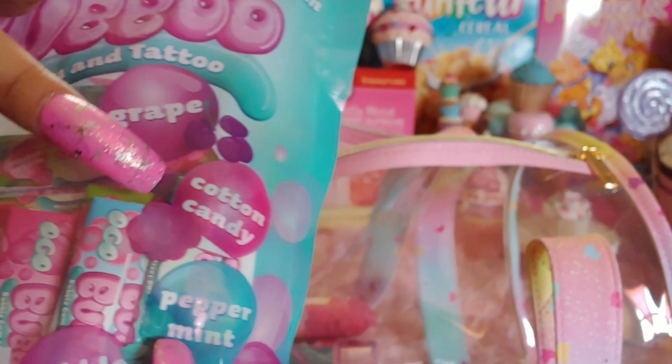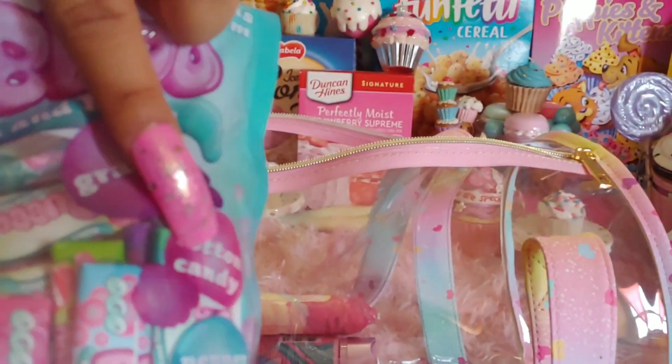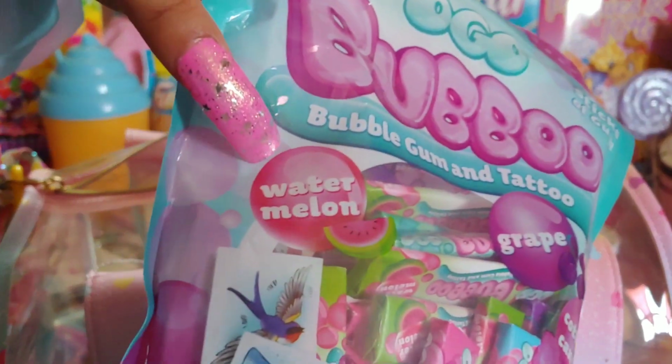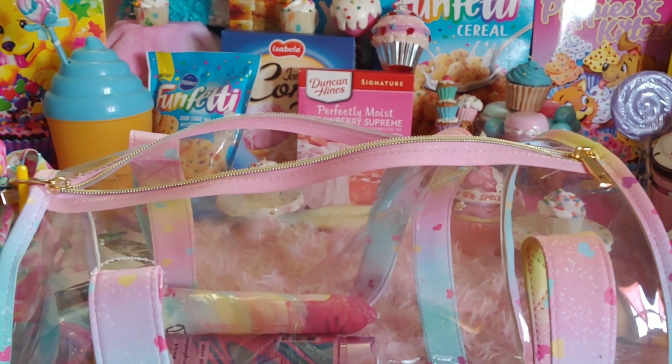And it comes in peppermint, my favorite cotton candy. That's what drew me to this bag. I had to get it. I get anything cotton candy, especially the grape and the watermelon. This smells so good.